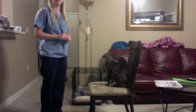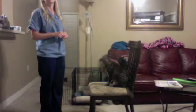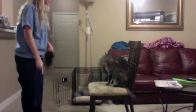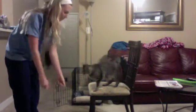Now we're going to practice getting down. So whenever Tigger is on a chair or on the couch or on the bed and I want him to get down, I'm going to give him the command and we'll see if he remembers. Tigger, down, down. Tigger, down.